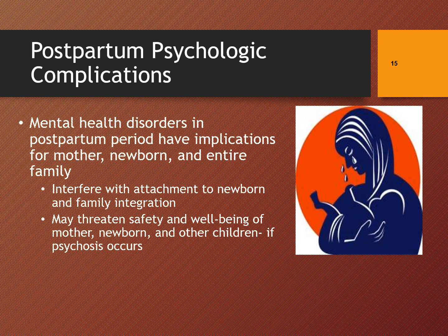So one of the last things we're going to talk about is psychological complications in the postpartum period. We need to take the mental health of our moms very serious. When a mom has a mental health disorder in the postpartum period, it can affect not only herself, but the newborn as well as the entire family. It can interfere with the attachment to the newborn. It can threaten safety if it becomes severe enough. And this is safety for the mom and the newborn and any other children in the home if psychosis occurs.